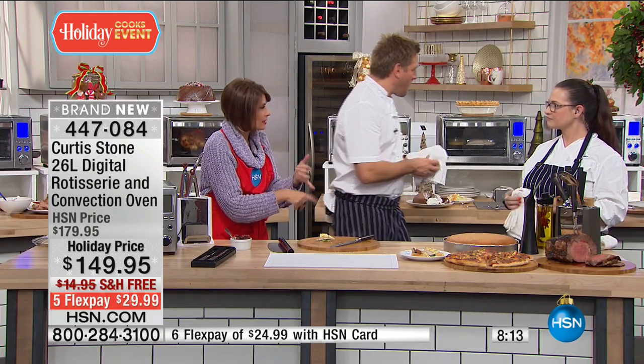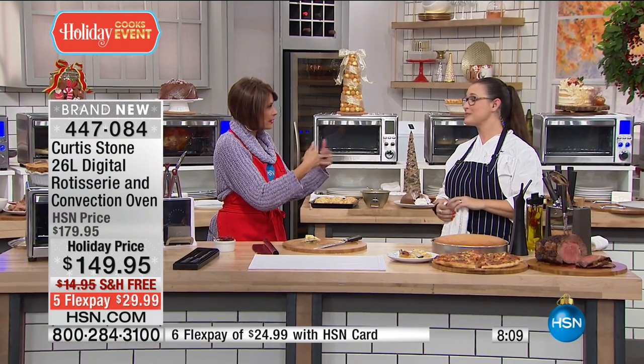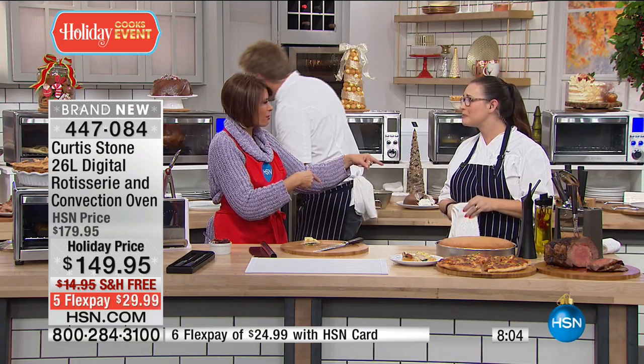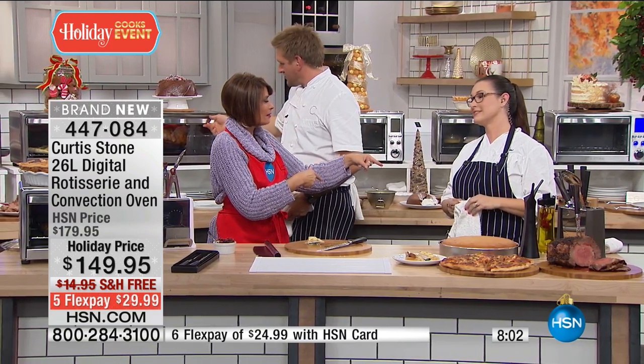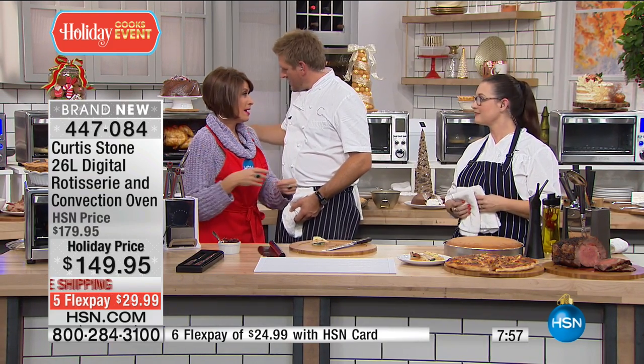But does your oven have convection? It doesn't. Does your oven do a rotisserie? It doesn't have a rotisserie. The broil doesn't even work on my oven. Does your oven defrost? It does not defrost. It doesn't do any of those things. This does all of that and more. I use it for everything, and it's amazing.